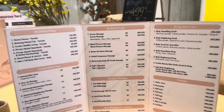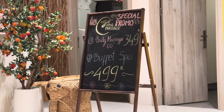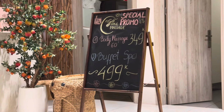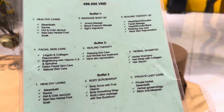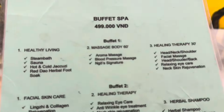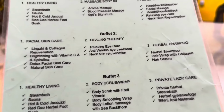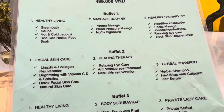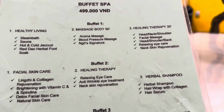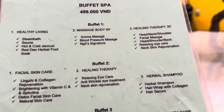The menu here is really big. They have a lot of services, but that's no use for me today because I always go with a buffet. It's really funny because I thought there was food, but buffet means a package of different services. So this is a separate menu for the buffet. I'm taking the Ngõ signature massage and I am adding neck, back, and shoulder. But you can choose from many other choices if you want to. Me, because I am working out lately, I really need that.